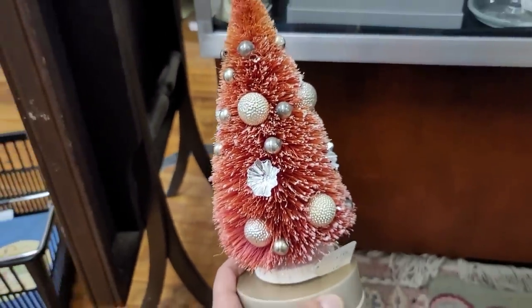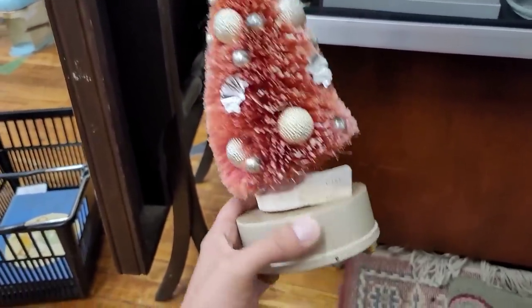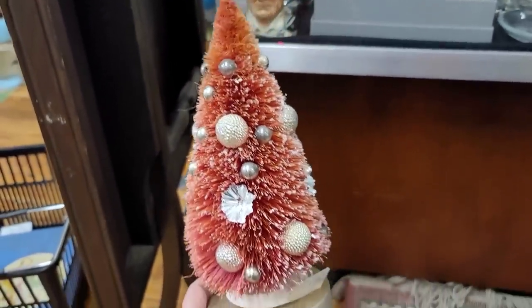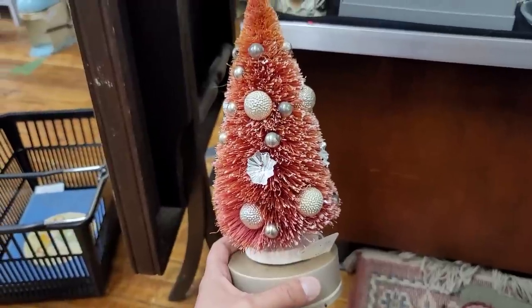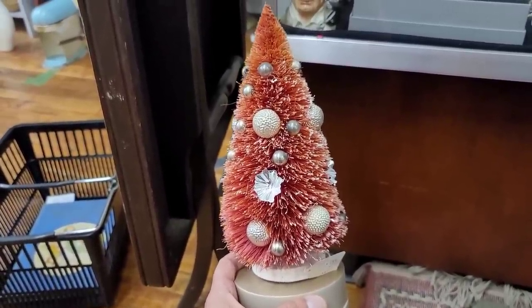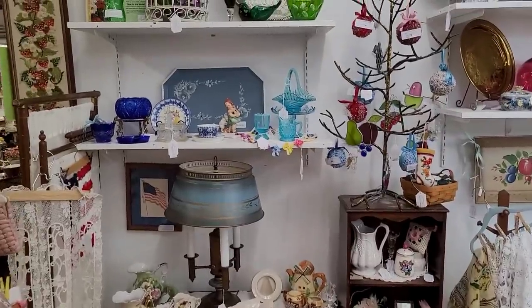It was $60, which I would have loved to have gotten this more as a craft project. Now it is a music box, obviously. I would have liked to dress it up a little bit more. I think she's a little plain as it is, but that was a shame. We have to leave that one behind.